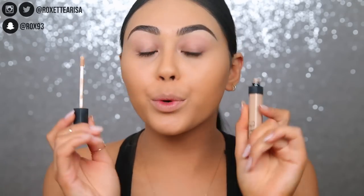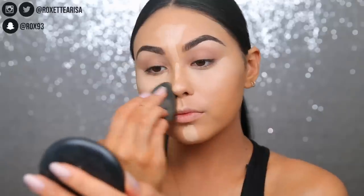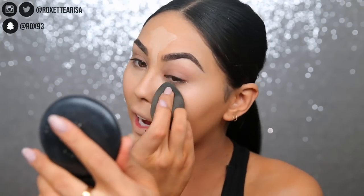Then we're just gonna do a real quick round of concealing underneath the eyes, down the middle of the face, and blend that in with a beauty blender real quick and easy. And I'm using the NARS Radiant Creamy Concealer in the shade Custard. I feel like I really needed that concealer to hide my bags.